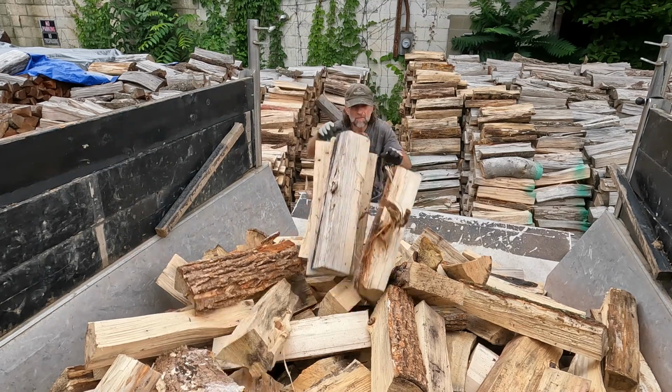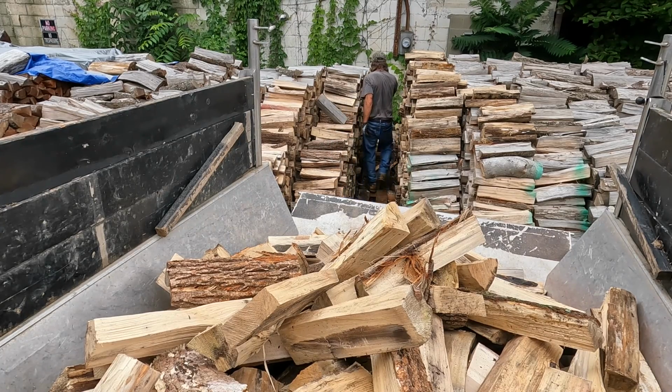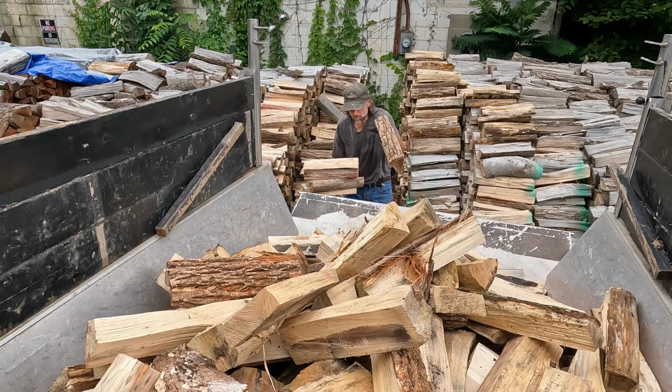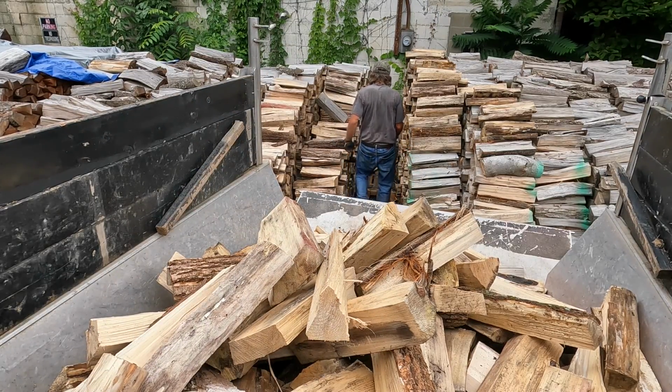And some of you might be thinking, geez, that's a lot for a face cord. It really depends on the area. Maybe it is in your area, but it's about average for my area. Also keep in mind, I buy and I go and pick up already split firewood a lot of the time. $75 a face cord is usually where I do my cutoff limit. I don't really like buying firewood that's over 75. It's just not profitable enough.